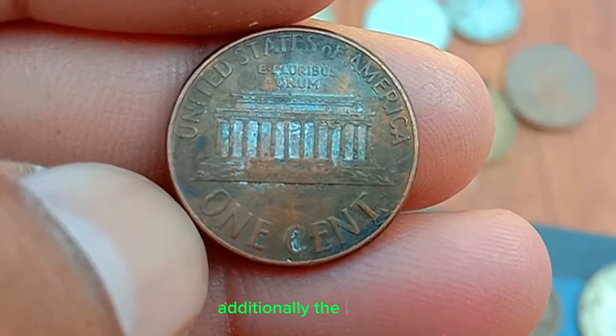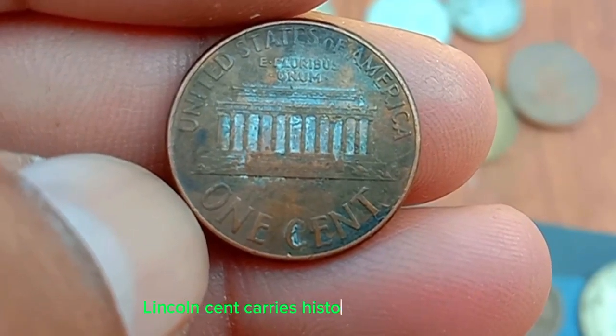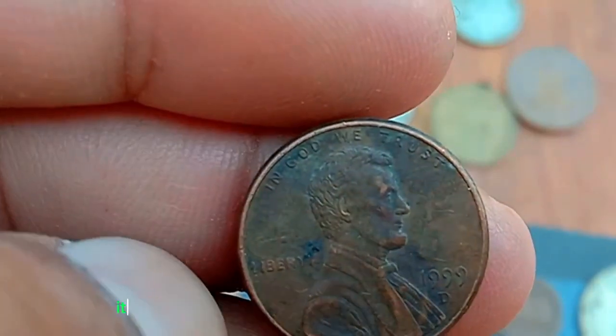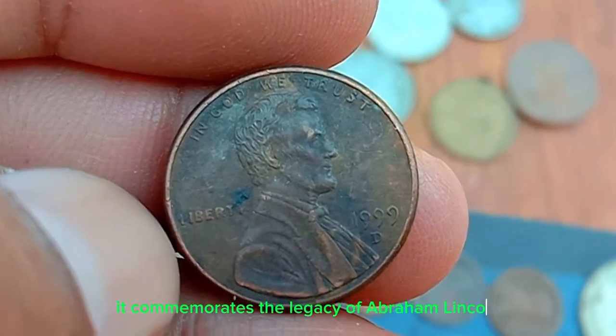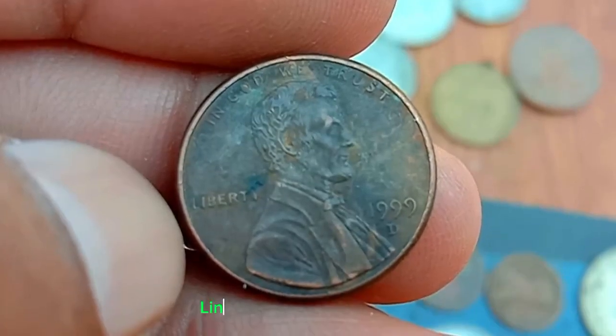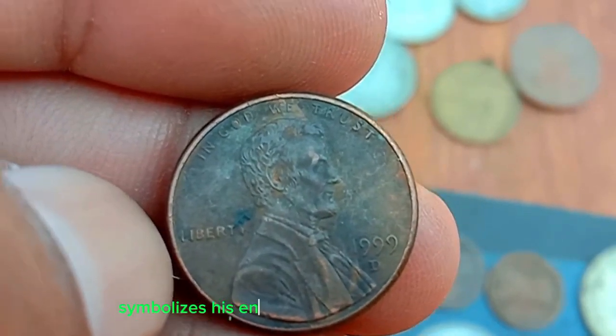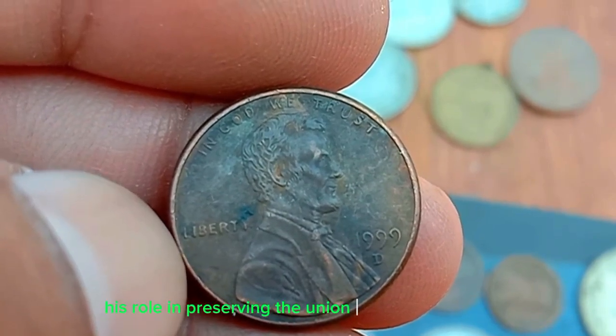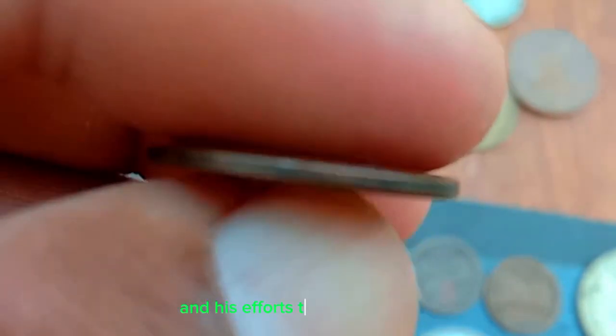Additionally, the 1999 D Lincoln cent carries historical significance beyond its design. As part of the long-running series of Lincoln cents, it commemorates the legacy of Abraham Lincoln, one of the most revered figures in American history. Lincoln's image on the coin symbolizes his enduring influence on the nation, particularly his role in preserving the Union during the Civil War and his efforts to abolish slavery.